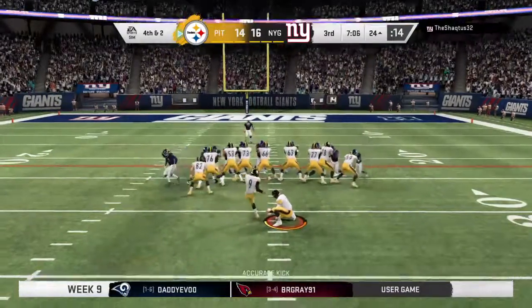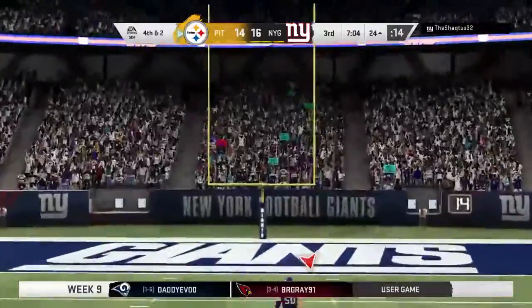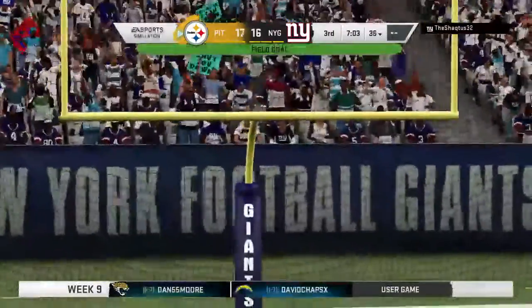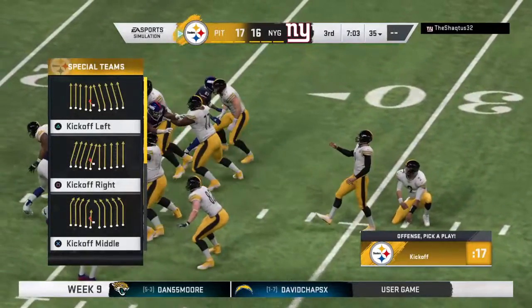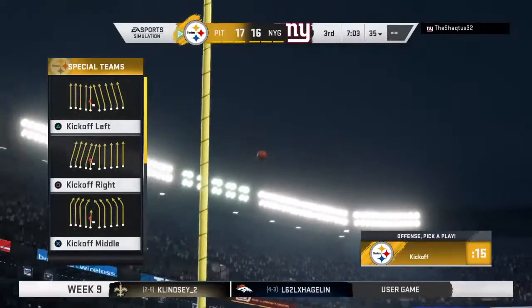The disadvantage of blitzing often alters the normal spacing and run fits and leaves creases like they were able to exploit right there. So the scoring drive encompasses 9 plays, and the net result, 3 points.